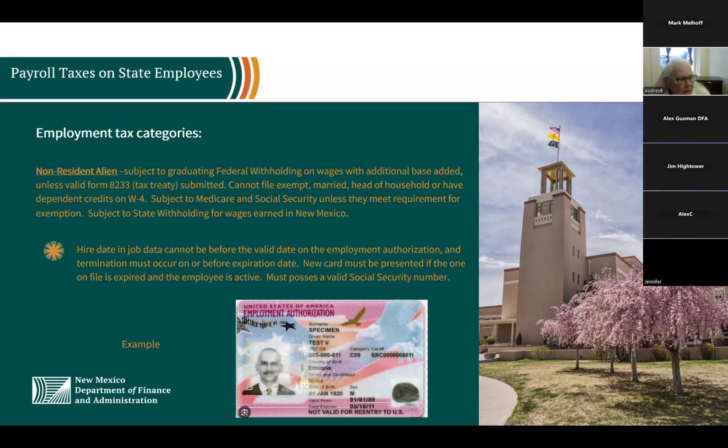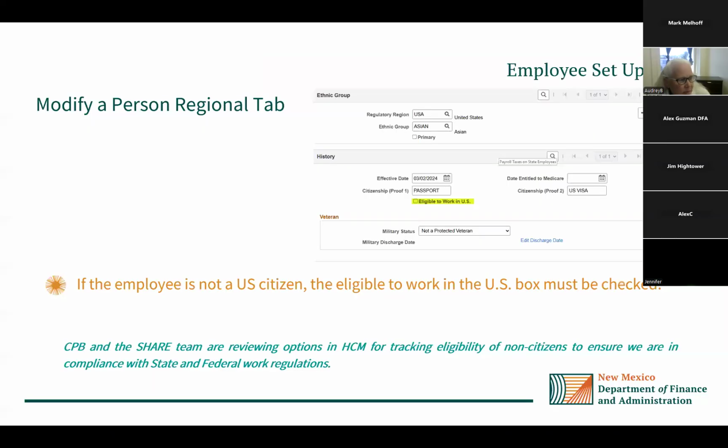If you look in job data, and that's the next slide, go ahead and pull up the next slide, please. So in job data, under modify a person, there's a regional tab, where agencies are inputting information for the I-9s. So if you're a United States citizen, we'll see US passport and maybe driver's license. This one is one of the examples that we have of a non-resident alien that is in our system. You will see that they are Asian, and I believe this person is actually from China.